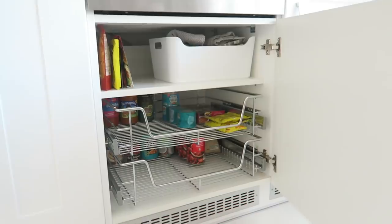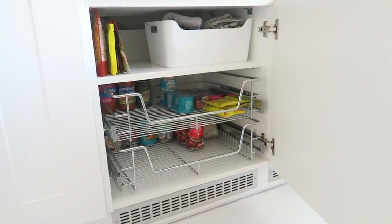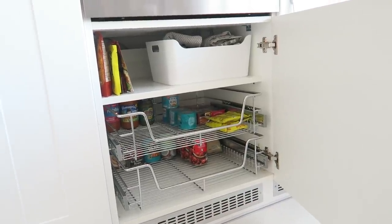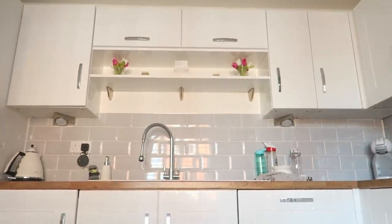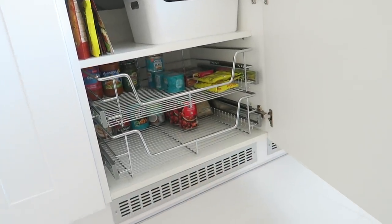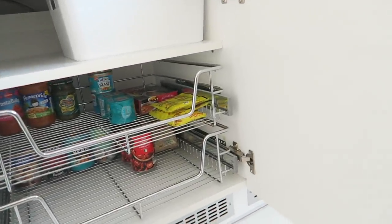Now, this is the cupboard that I'm most chuffed about because it's literally just had one shelf in it, which was in the middle, and it was such a waste of space, and none of our shelves that are higher up that we store food in over there are very deep. They're all quite thin, and this is the deepest part of our kitchen. So it seems stupid to waste it. So all of our tinned goods are in here now. So I'm super chuffed with that.